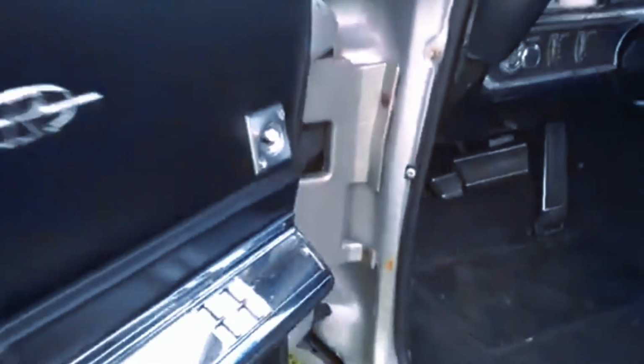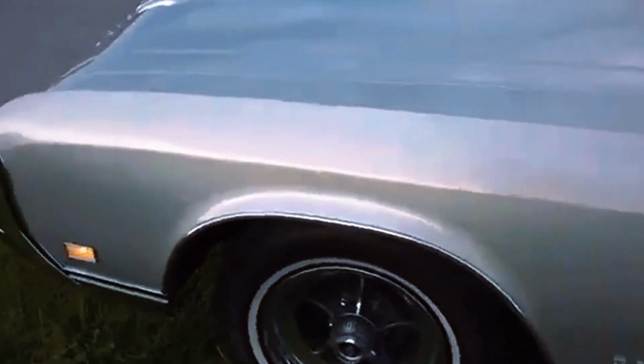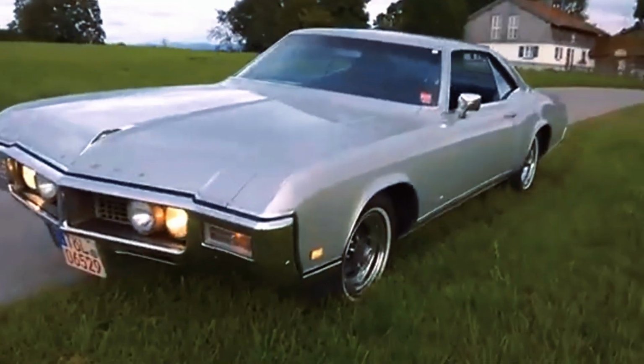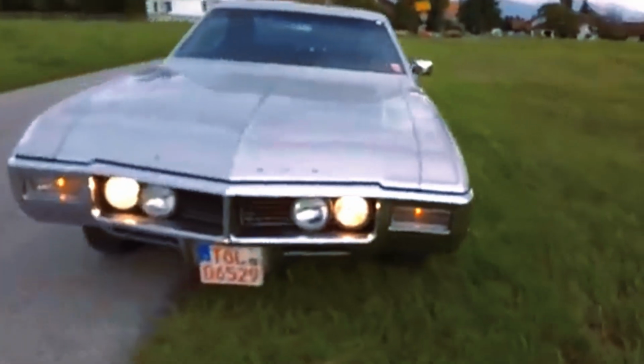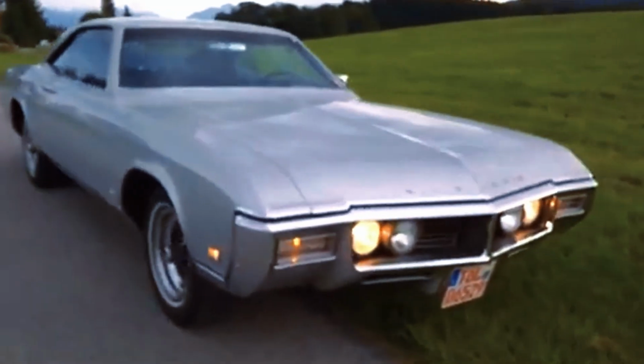The big block V8 engine in the Riviera GS was thirsty, leading to poor fuel economy. In an era when gas prices were not a major concern, this might not have been a deal-breaker, but it did contribute to the car's overall inefficiency. The combination of a heavy body and a powerful engine meant that the Riviera GS consumed a lot of fuel, making it less practical for everyday use.